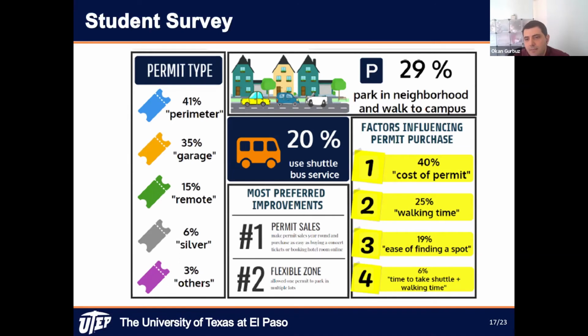About the factors that drive students to purchase a particular parking permit, the color of the parking permit, 40% of the students reported that the cost of the permit is the main influencer, followed by the walking time, the ease of finding a spot, the time to take the shuttle, and the time to take the shuttle plus the walking time.